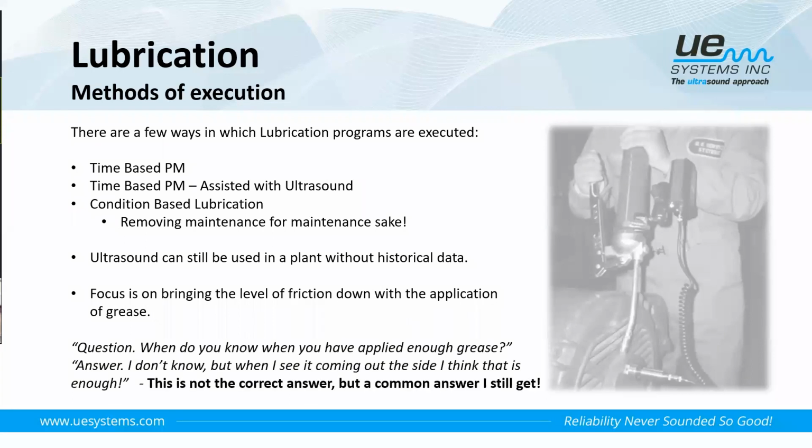And a common question that I sometimes ask the sites is, how do you know when you have applied enough grease? And the most common answer I seem to get, even today, is: I don't know, but when I see grease coming out of the side, I think that's enough. Which is not really the correct answer, is it? We all know that nowadays, but it's still a common answer I see today.